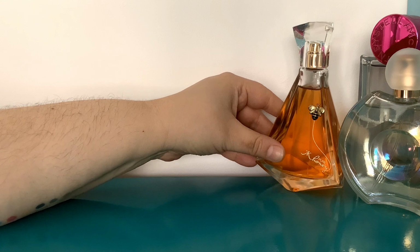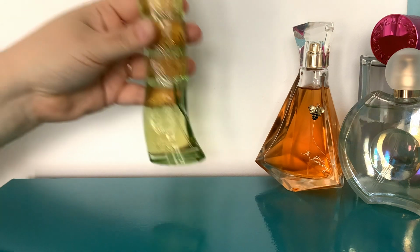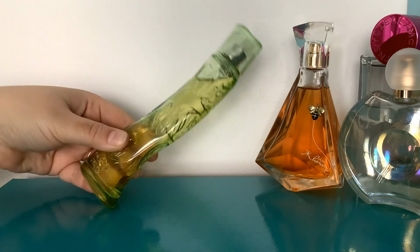How am I doing for space? Not too bad. Now, next one. Now this probably won't even fit into frame because it's so tall. Yeah, it's just getting a little bit cut off, but there you can see it's very, very tall.